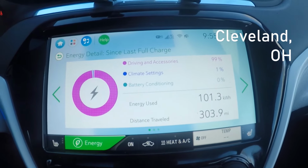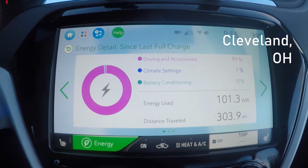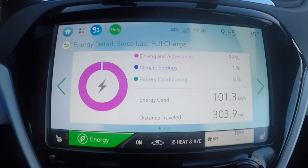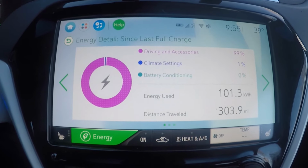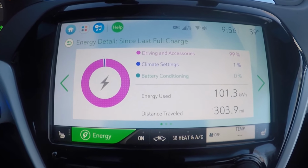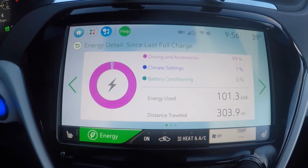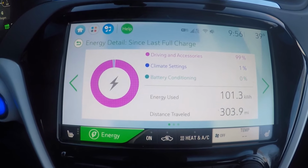Quick recap of this trip stats. This was reset in Fairport, New York, near Rochester. So that was the second day, second leg of our journey, down to just west of Cleveland, Ohio. So we used a little over 100 kilowatt hours to go 304 miles, pretty much.